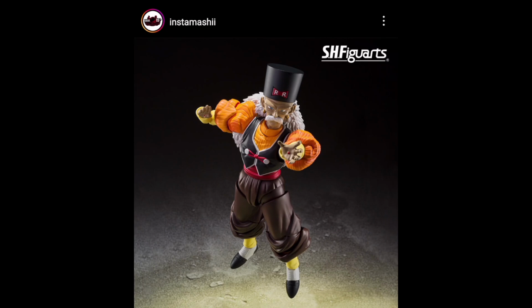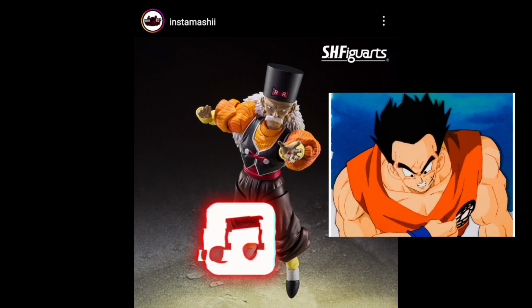Now, we've seen the 2.0 variations to this. In fact, Yamcha came out before, but I think that was supposed to be like a Saiyan Saga Yamcha. We need an Android Saga Yamcha, where he has the spiky flat top, as I like to call it. We need that look for Yamcha for the Cell Saga.